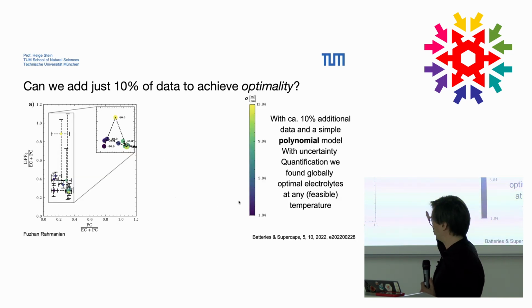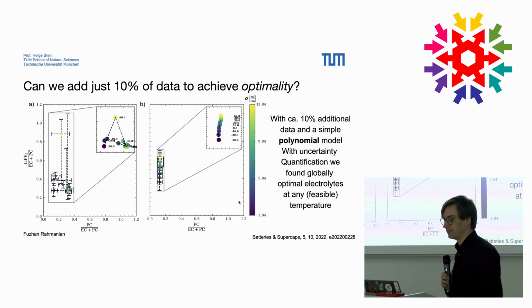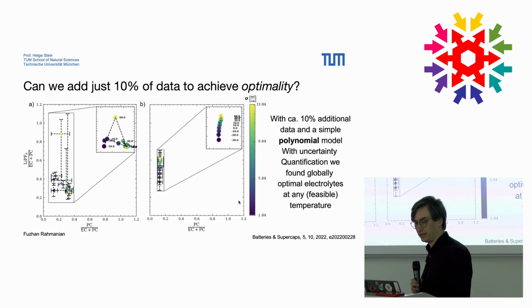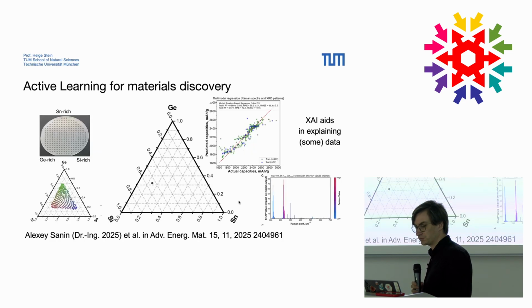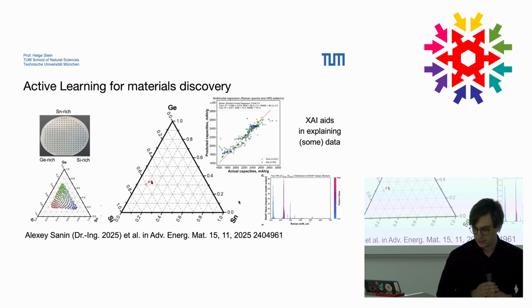Just to show off one quick result, this is 80 data points we did together with Forschungszentrum Jülich for electrolyte conductivity. What this should just say is that the model here is crap. It doesn't predict anything. Then we add 10% additional data, and these individual trained models line up just perfectly and actually find a good maximum. We can deploy this to different experimental setups.